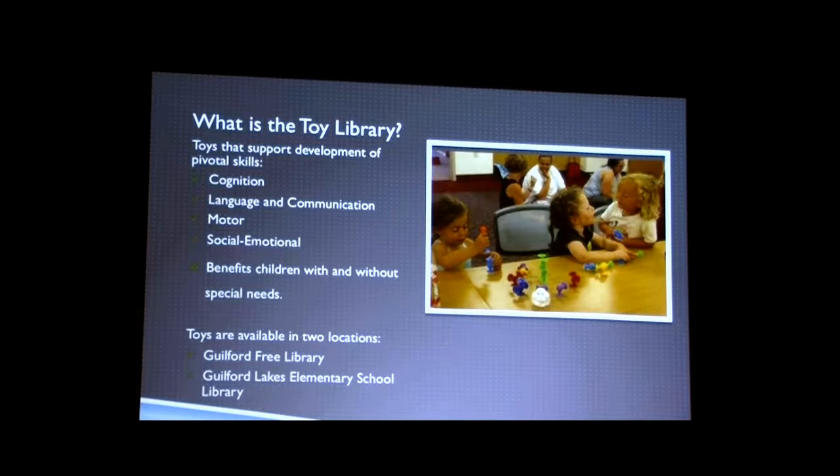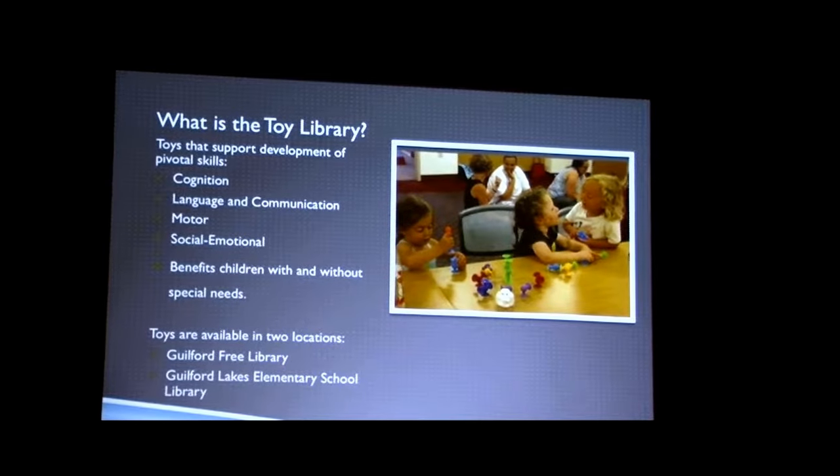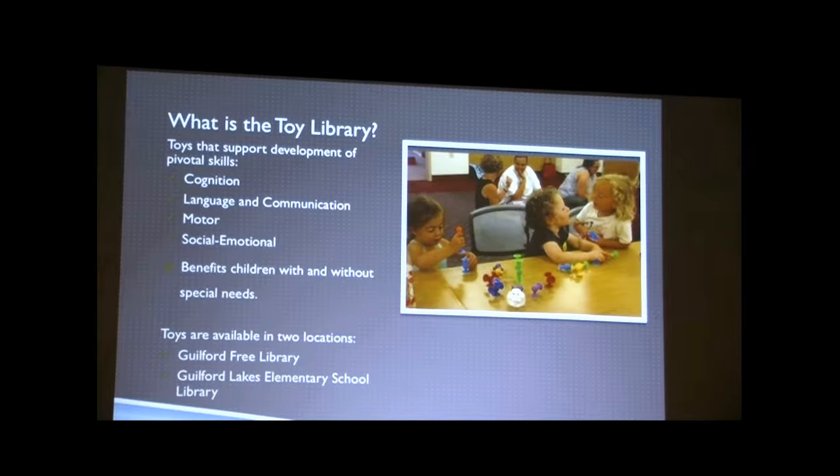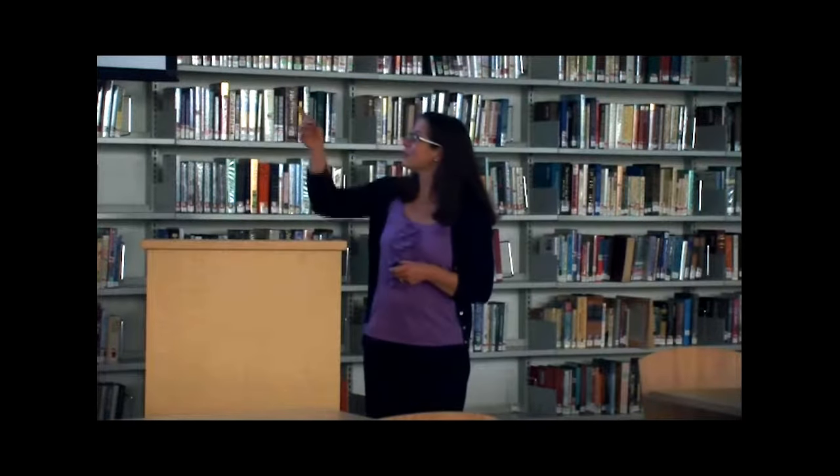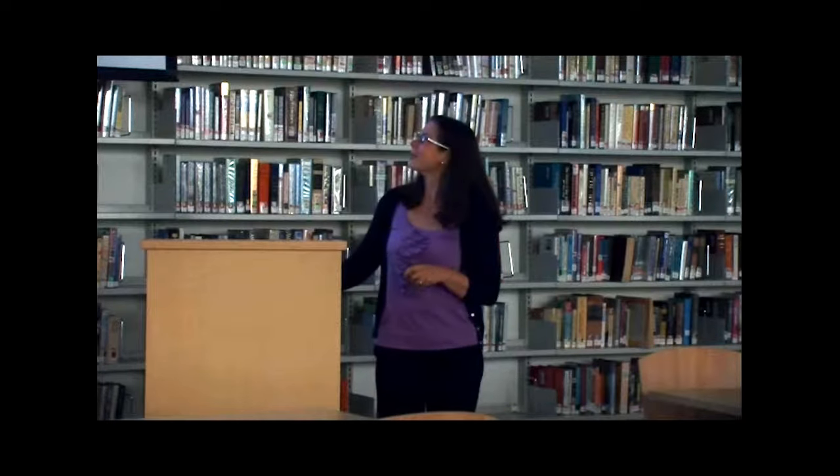You see there in the picture we had a night where we did a facilitated play night. Families were able to sign up, bring their children, and observe as we had members of our team, our occupational therapist, one of our special education teachers, our speech pathologist, one of our amazing paraeducators, all come down to the library at 7 o'clock on a Thursday evening to show how we elicit these different skills and help children evolve to the next step of language development, motor skills. And those are some really fun toys that we get to play with.